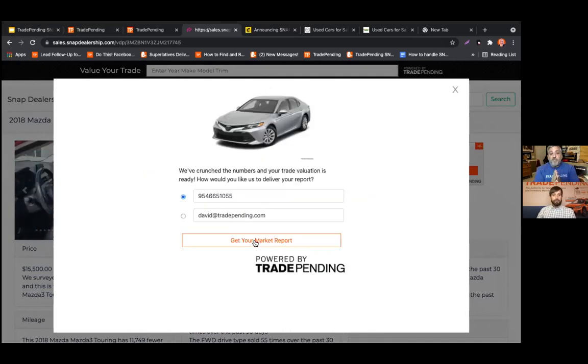But wait, before I get my market report, and we're actually talking really more about the second enhancement, we'll come back to the first one here in just a second. Before I get to see my market report, I have to verify either my phone number or my email address. And Matthew, you can verify this. Are we also going to do an and option where people can verify both? I think so. I think that's what we talked about. Might be working on that.